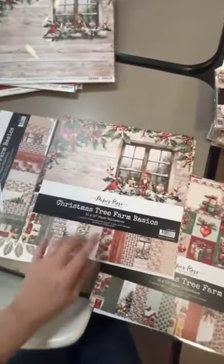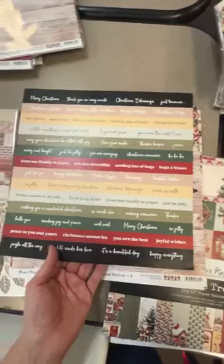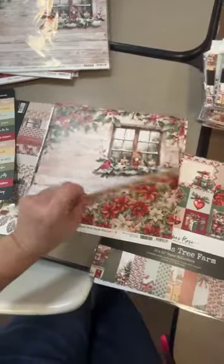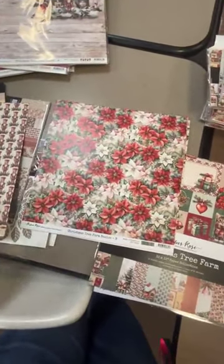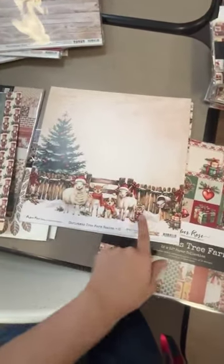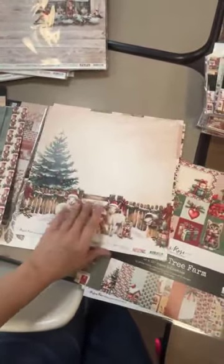Okay, so Christmas Tree Farm Basics. Again, you're going to have that bonus print on the back with all the little words that you can cut out. Here's A. We've got A open stock. Here's B. We've got B open stock. Here's C. Look how cute they are. C is only going to be in your collection kit.